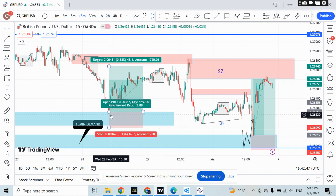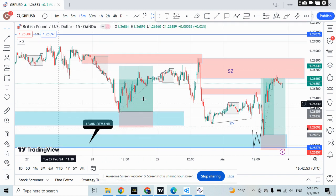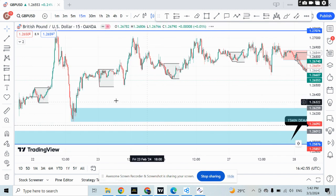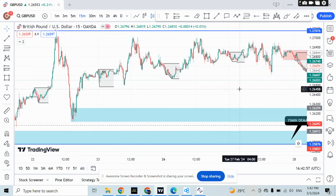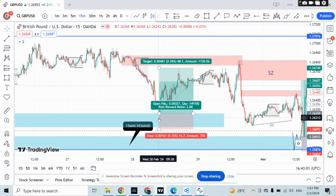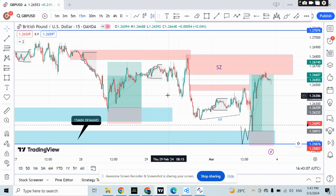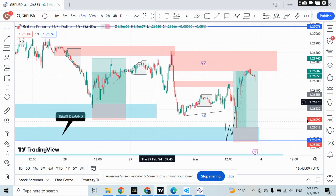On the Wednesday, we had two buys because we actually targeted this position. This was actually an order block on the 15 minute, which I sent in the group. A very nice order block at that end. And we had two buys. The market first of all bought and had to pull back, and we got in to target this. It was actually a nice 1:3 win rate ratio.